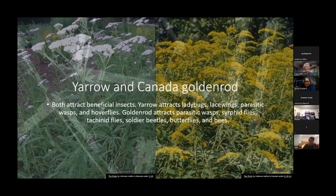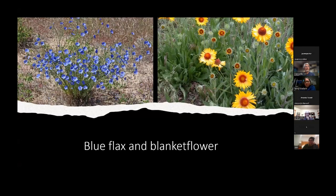Really terrific. A couple other favorites, blue flax on the left. I first saw it at my friend Jean's house and I was like, what is that? And it is beautiful. It's sky blue and very delicate. And then blanket flower. The blanket flower that I'm showing you is yellow because that's the native here, I think, is more yellow, but you'll find it with red in it as well, and red circles.